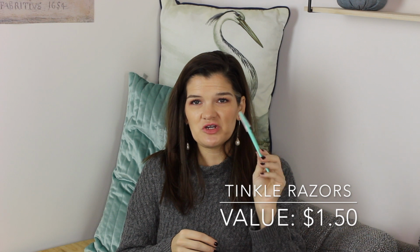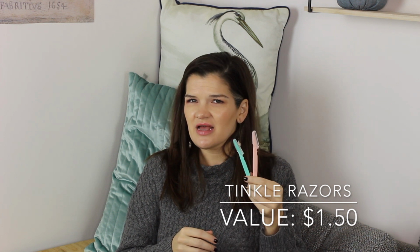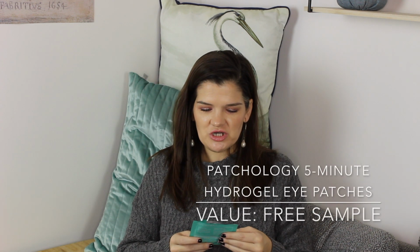I used up a couple of these TINKLE razors for dermaplaning, which I actually think ends up breaking me out, so I wouldn't recommend it long term. And then I also used up the Patchology 5-minute hydrogel eye patches. Again, they were fine, but I don't know that they do anything, but they felt nice and there was a free sample. And I have 2 products that I'm throwing away.